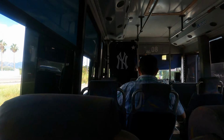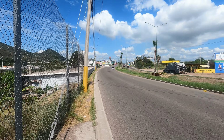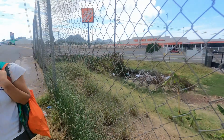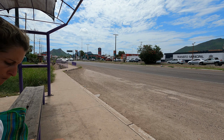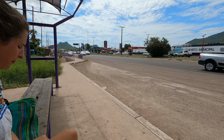San Carlos to Guaymas. Sean. Tube's back. Plátanos. Bus stops next. Bus stop snacks. We're here somewhere near Guaymas. Did some shopping over at Lay. We're waiting for the bus.